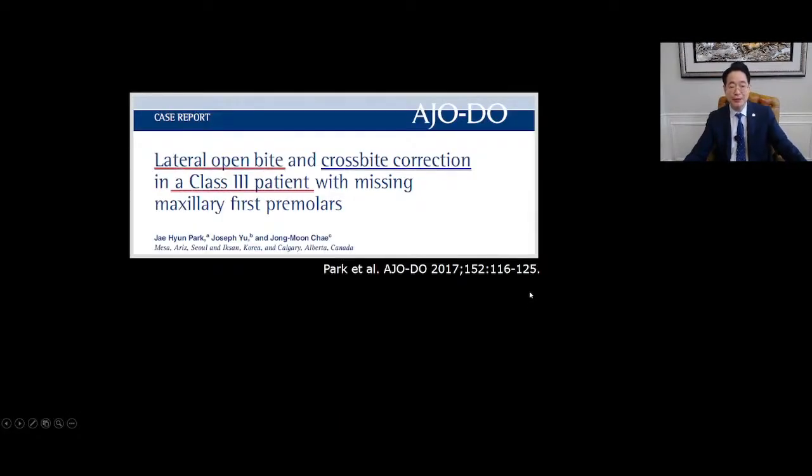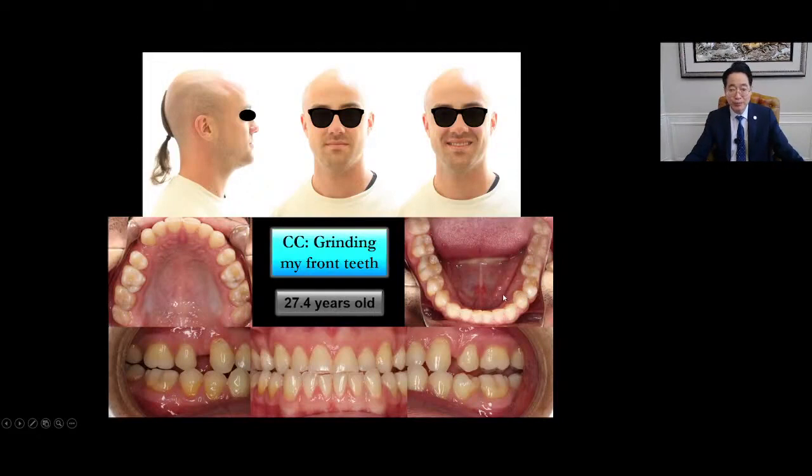Now I want to talk a little bit about the lateral open bite with missing upper first premolars. The patient's chief complaint was grinding his front teeth. He was 27.4 years old. Intraorally, he was missing upper 4, with anterior crossbite on his upper tooth and 3s, and posterior crossbite on his upper 5s, edge-to-edge bite on upper 1s, and he also has bilateral open bite, right and left side.